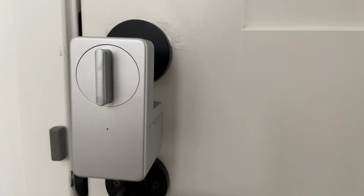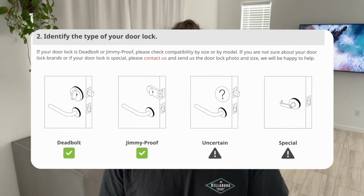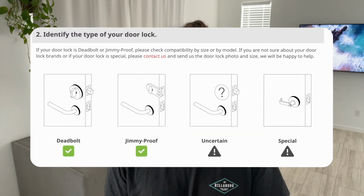Now to touch on that a little bit more, as far as compatibility goes, this lock isn't going to work with every door ever, but it does work with most, and they have a compatibility checker on their website if you want to make sure that it fits your door before you buy it. Now after using this lock and testing it out for a while, I have found a lot of nice features that I really like about it.